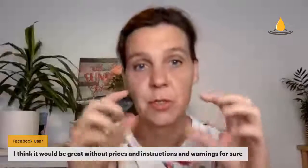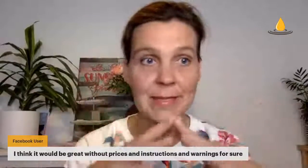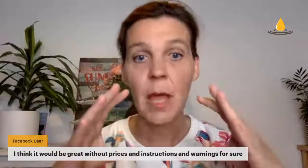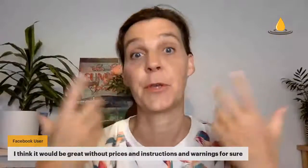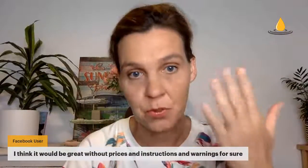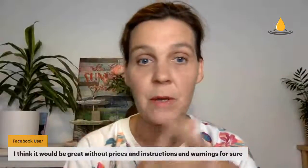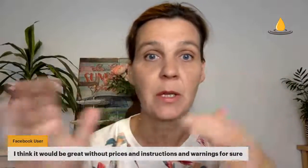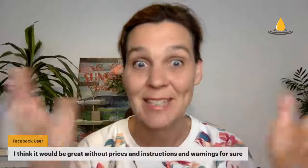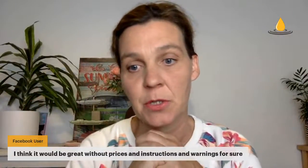Instructions, we have two sections, instructions and notes. Notes are for yourself, basically for your office. And instructions are for your customers. So you might want to see instructions actually when you print it out and you tell your customers, I don't know, use it twice a day, morning and evening, and massage it in, or any kind of instructions you would actually give to your customers.